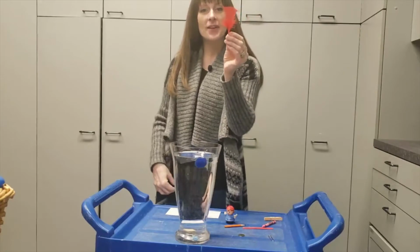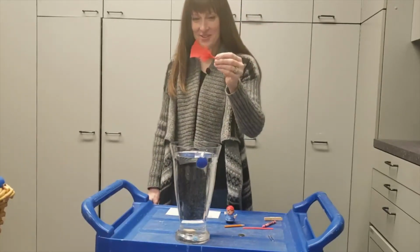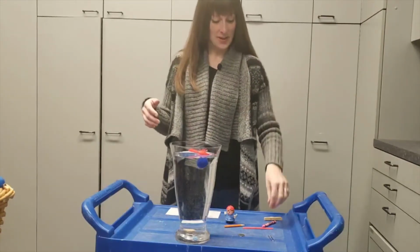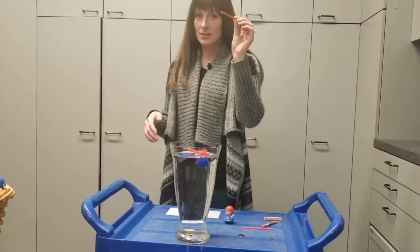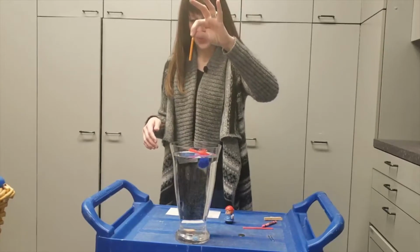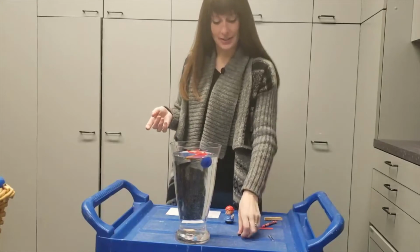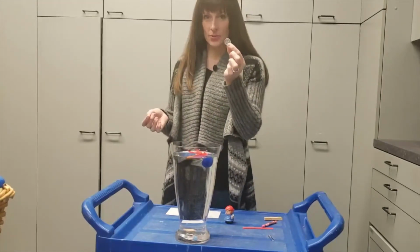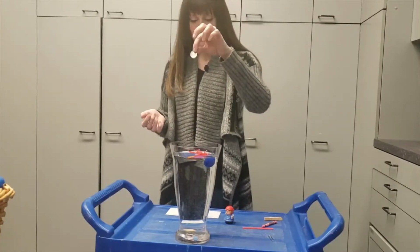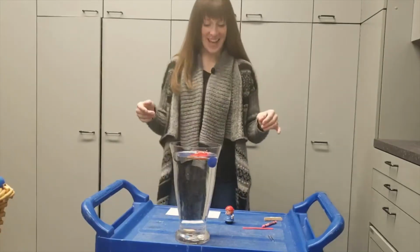Next, we have this feather. Sink or float? All right, let's find out. See if you're right. It's floating. What about this pencil? Sink or float? Okay, we'll see if you're right with this one. It's floating too. All right, this quarter. Sink or float? I'm gonna guess it's going to sink and splash around. Yep, it sank.